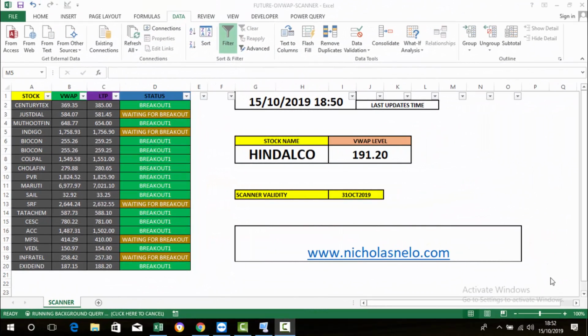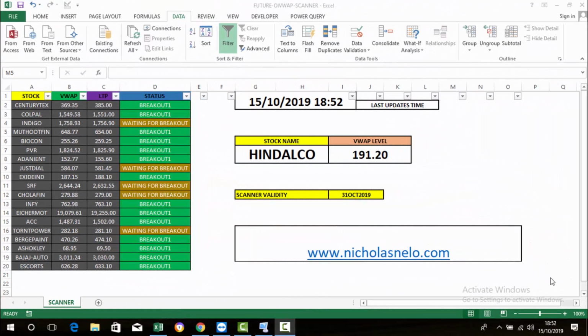Okay, now I'm going to explain about this scanner. The first thing is, this scanner works only with the latest version of Excel, that means 2013 or above, with Power Query support, and it will not work with the 2007 version. So if your Excel is an old version, please update to 2013 or above.